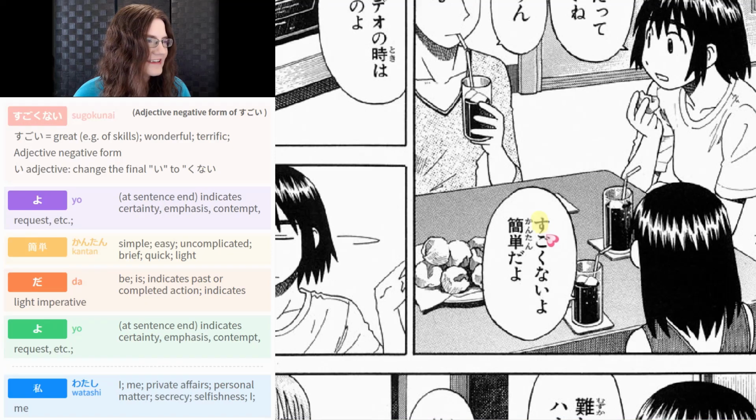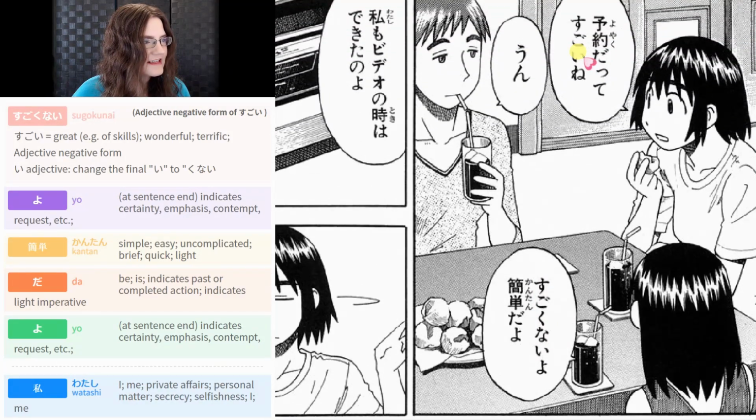Next we have Ena replying, Sugoku nai yo, kantan da yo. So sugoku nai is a negative of sugoi. So that is an e adjective. So there would be an e here, like we see right here. So this e would be here, but it gets swapped out with kunai in its negative form. This is like, it is not amazing. Yo is just some emphasis. And then kantan is easy or simple. Da makes that declarative, and yo is even more emphasis.